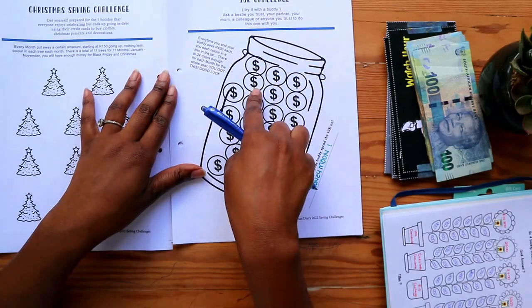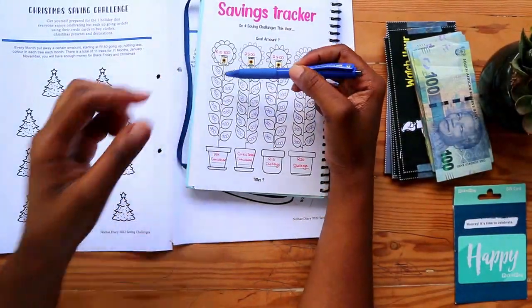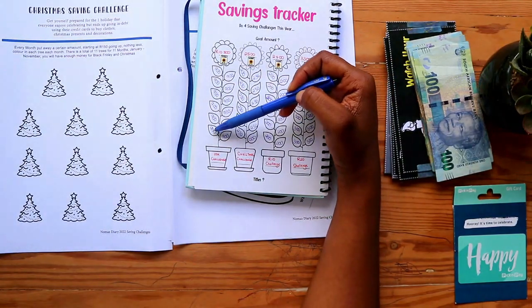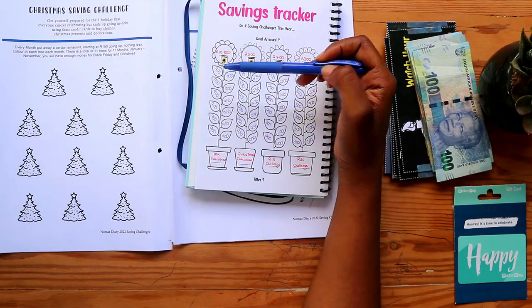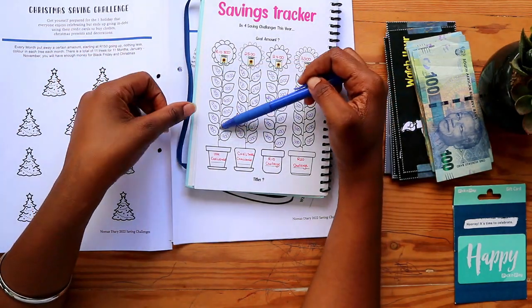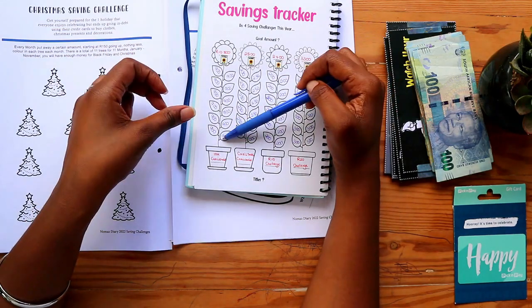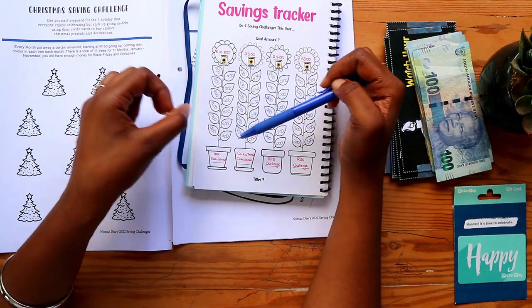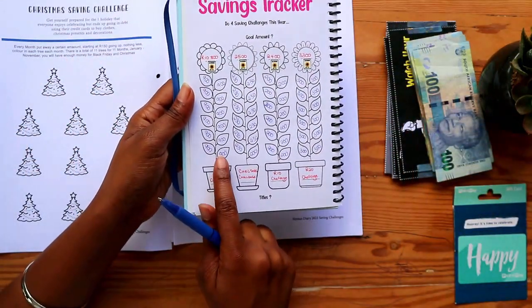So this one is the first challenge here, the sunflower. Each leaf here, you're going to write 900 Rand. As you can see, that's what I wrote. So it's 450 for me, 450 for my fiance to get it to 900 Rand. As soon as he gives me his 450, it will be 900 Rand. I will color in this leaf that we've done for this month, and then I will also add it onto the graph, which I'm still going to show you.